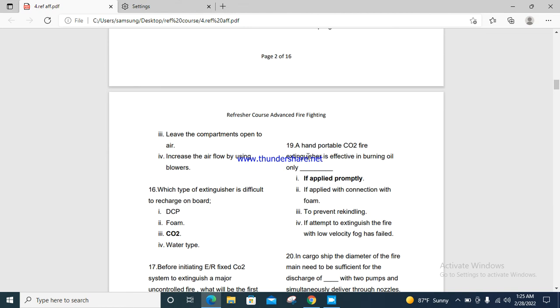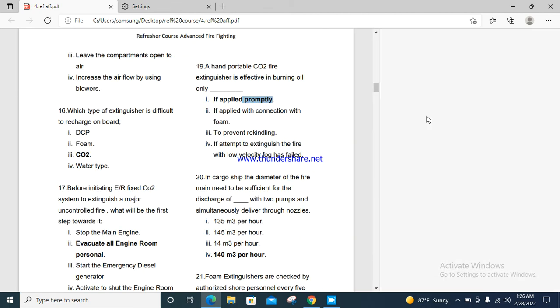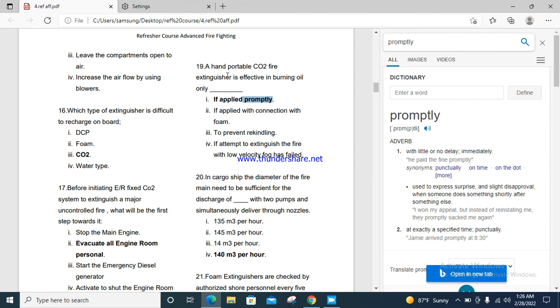Number 19: a hand portable CO2 fire extinguisher is effective on burning oil only if applied promptly. So obviously it will be effective on burning oil if you apply it promptly. Promptly means immediately or with no delay. So without any delay, very fast, you use your hand portable CO2 fire extinguisher, and if you apply it like this, it will be very effective.